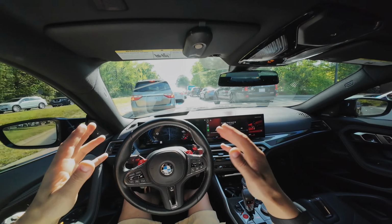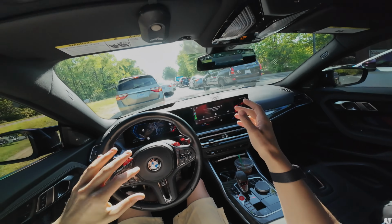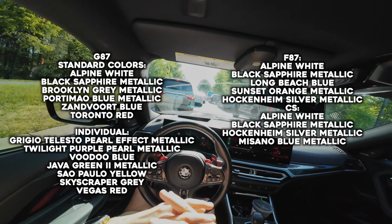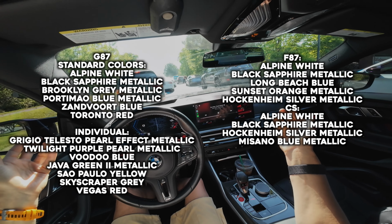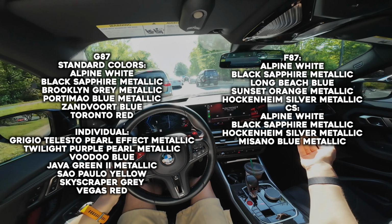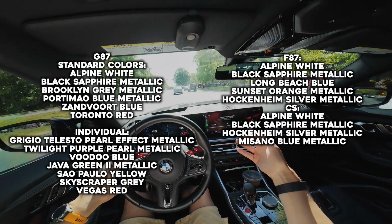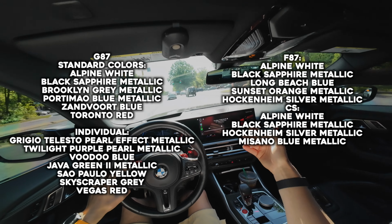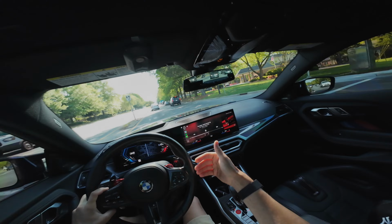When it comes to the F87, one thing that I really love about the G87 is the colors that they offer. The F87 M2, they just offered boring colors in my opinion. There's really no cool options for the F87 comp. The G87, they gave us more options, which I think is something people really wanted to see. G82 and G80 got full individual program. Why didn't the G87? Well, the M2 never did.